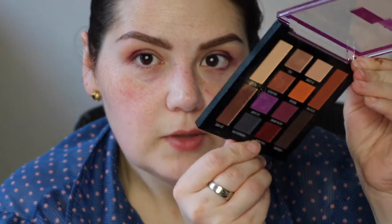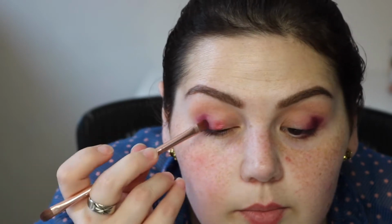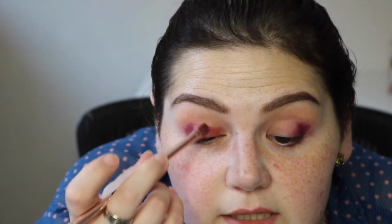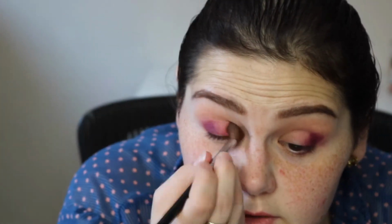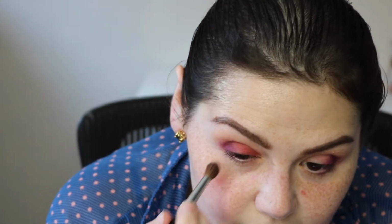Now to Cherry Cola. Flat shader again. Whoa, look how much that just picked up. Oops. And that is a lot brighter than I thought. That's also very pigmented. I forgot how pigmented that is. So here's what I'm going to do. I'm going to switch to a fluffy brush because I wanted this to be a little bit softer, and just brush it over the lid for a soft haze of that burgundy. I don't know why I thought it was not as pigmented, but here we go.